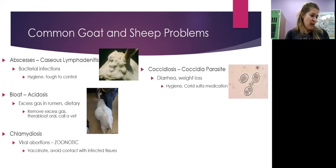Coccidiosis. Here is a good one that I see a lot of. Talk about stress, right? So coccidiosis is a normal protozoa. It's around, it's in the area, but hygiene will control this. Again, clean area, clean bedding, clean houses, clean food bowls, clean water bowls, keep things clean, okay? When they have coccidia, their diarrhea can actually look red. They can have weight loss. They look really sick. They look really bad.